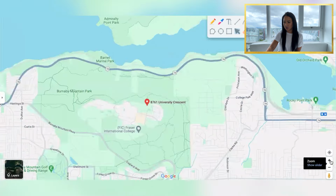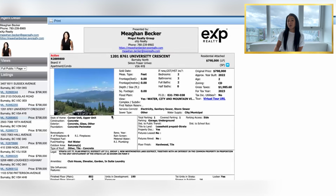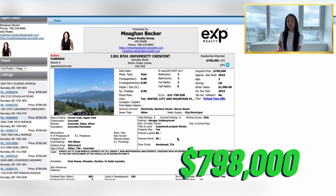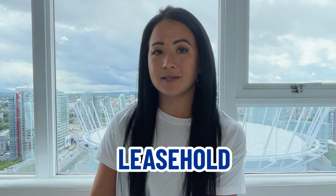So we're going to jump in and take a look at this property. This one was newly built, 2022. It's a 2-bed, 2-bath, 802 square feet, and currently listed on the market for $798,000. So one of the things to also be aware of with properties up at SFU, Simon Fraser University, is that the majority of them are leasehold. And what that means is that you don't actually own the land, and there is a lease in place.